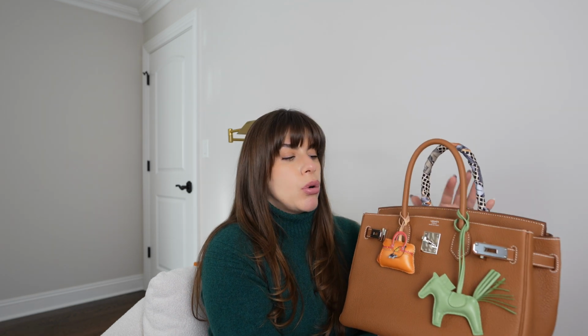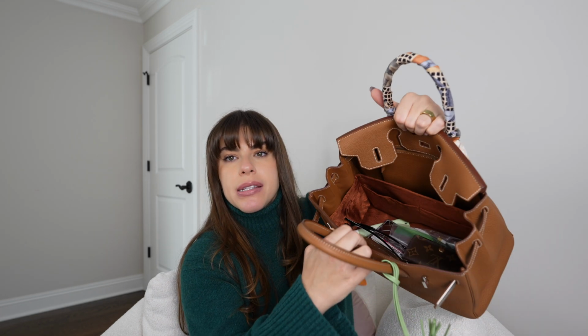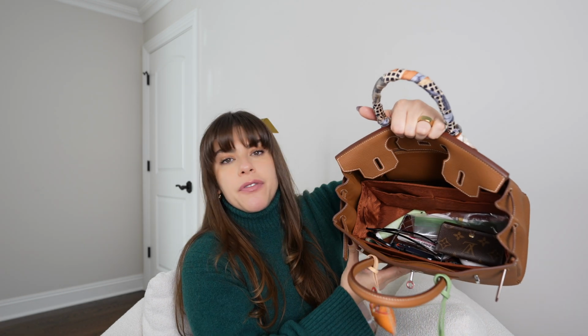Back to my Birkin. This is the perfect size. This is my Birkin 30 in the Togo leather in gold with palladium hardware. This was my top choice and I was so happy to be offered this bag. I've been wearing it nonstop. I do have a bag insert for it, and I love that I can fit so much in this bag.